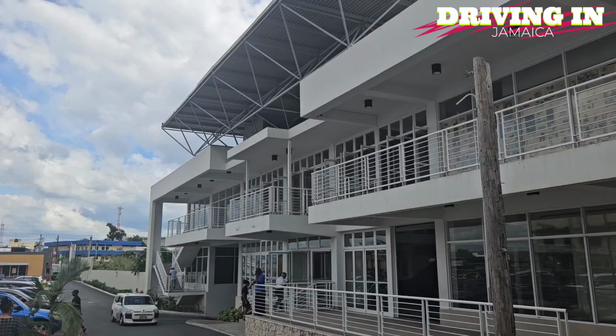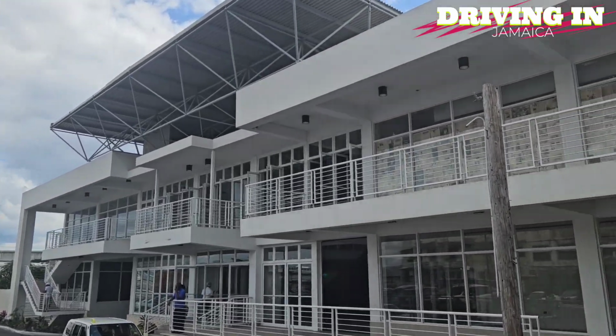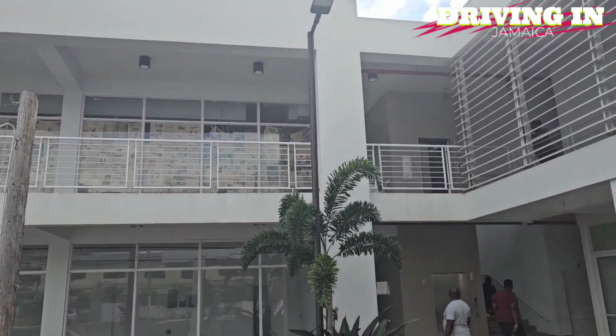And a cinema. Wait, was a cinema here? No, a Shoppers Fair supermarket was here.